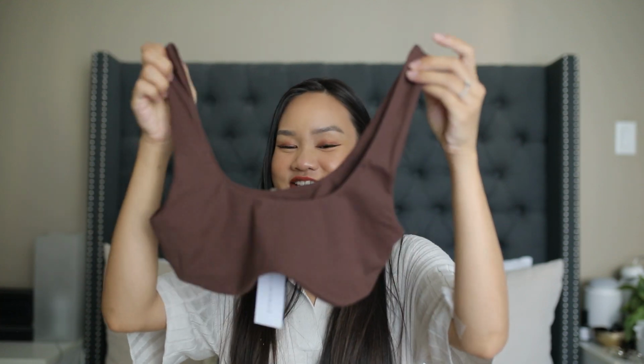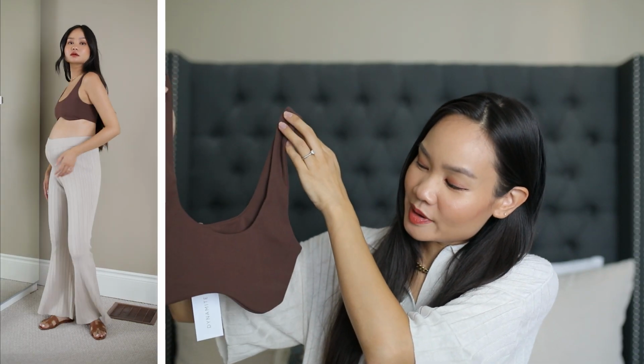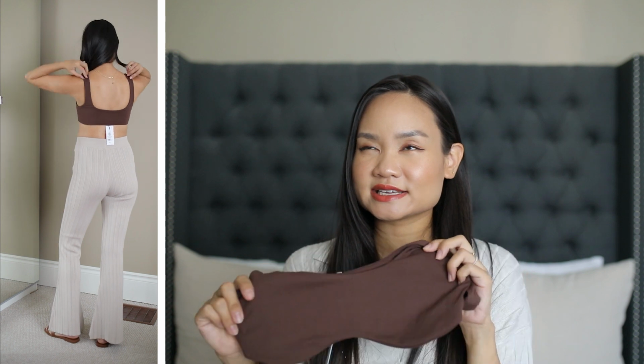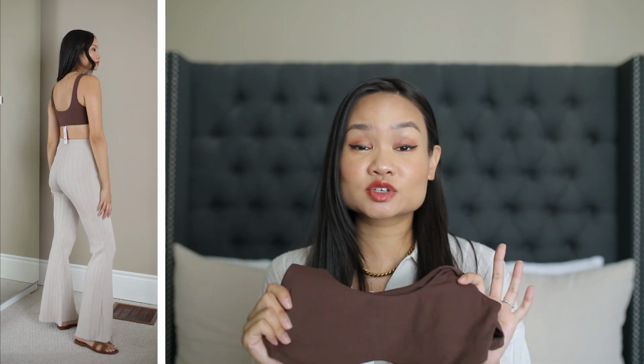This doesn't come in contact with my bump at all. It's like this stretchy little bralette top, and I really like it because there's a curvature that follows the bottom of the crop that really accentuates your breasts. As you know, I don't really have any, so I think it looks really, really cute.